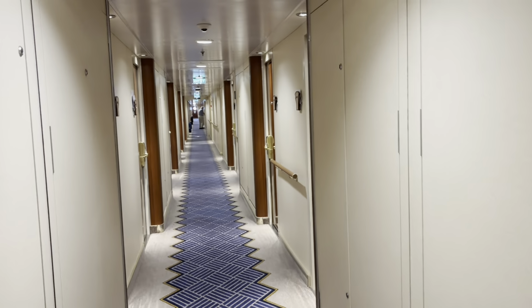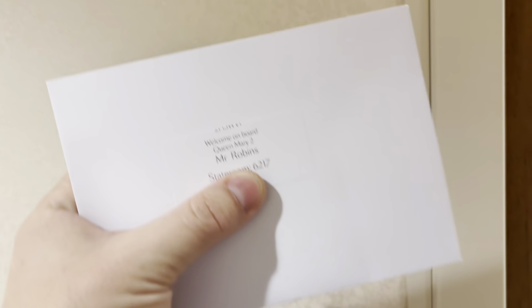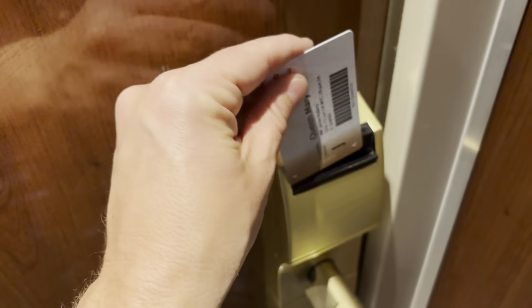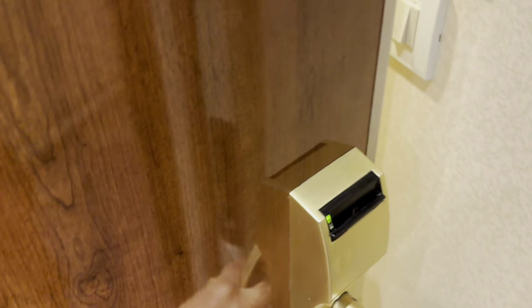You'll never believe it. I'm going inside again. I imagine this is our cruise key card. Here I am, and here we go. My home for the next 6 nights before arriving into New York. Oh, please don't be too tiny and claustrophobic, please. I got my eyes shut.